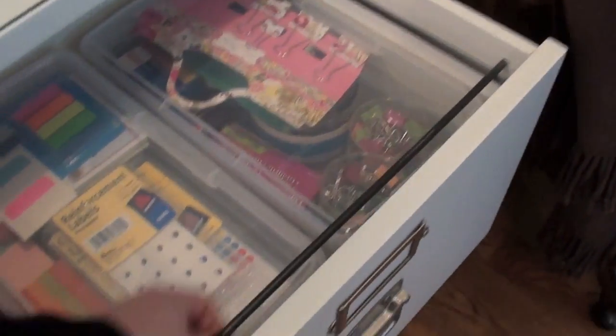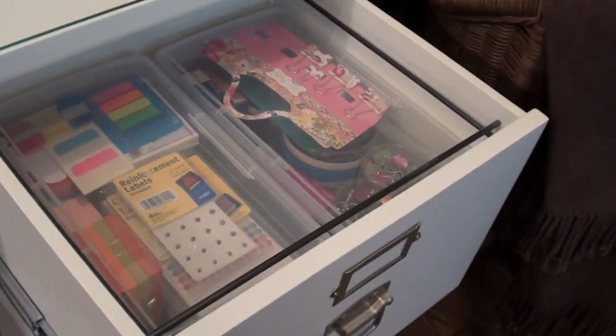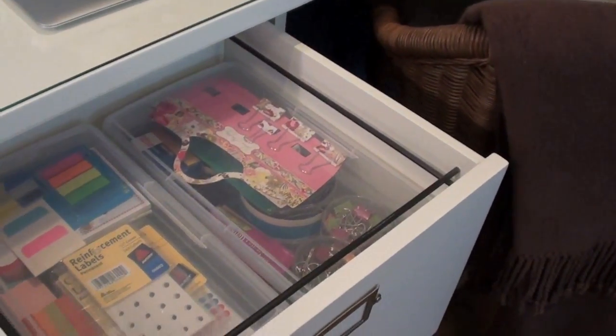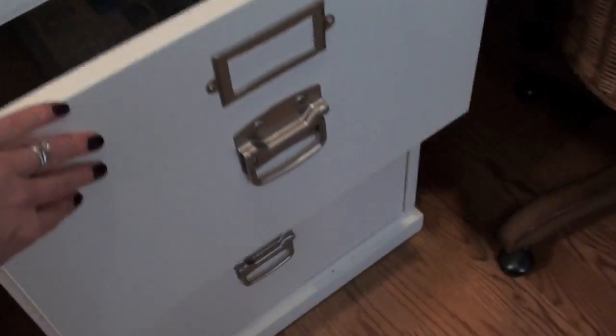I can't get these metal things out. This is for filing specifically, you know, hanging file folders, and I can't get them out. I wish I could, but I'm afraid I'm going to damage the desk if I try to force them out. But they fit in around them, so it's all right.